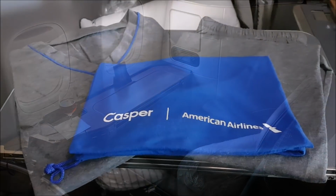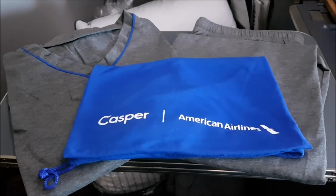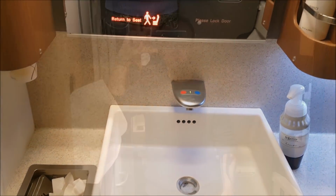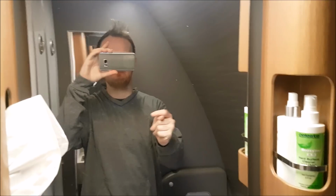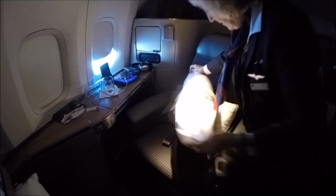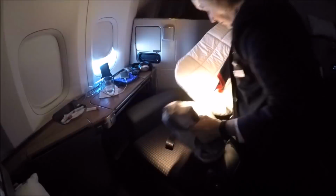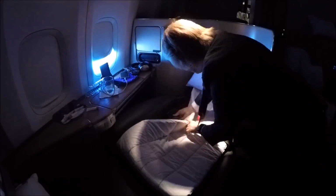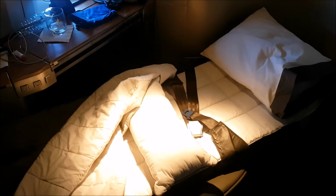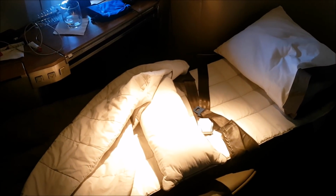After the meal service was completed, I decided to check out the bathroom and change into my pajamas. Now the bathroom is a little nicer than the economy bathroom, a bit more space and a nicer sink. The pajamas are very comfortable and very well made and don't feel cheap. The crew then very kindly offered to make my bed for me. The beds do come with a mattress pad and very comfortable bedding indeed, and the seats are quite wide so you can get a good night's sleep and not feel too cramped or confined.